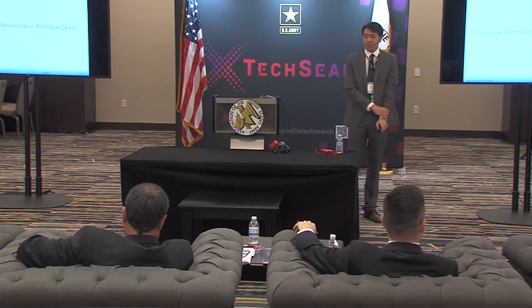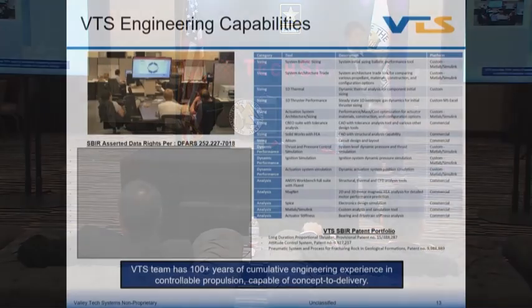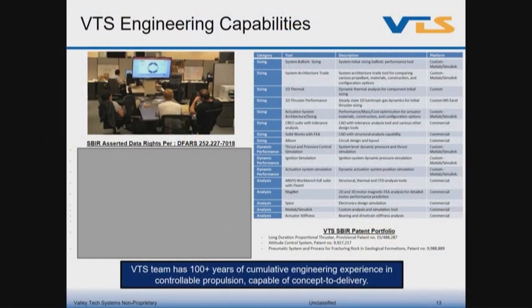Capstone demonstration prototype design. We went through a very extensive engineering design process for all this. In terms of the VTS engineering capabilities, the Aerospace Division is about 10 people strong. We bring about 12 years of SPR data rights and a lot of in-house and commercially available analysis capabilities. On top of that, we have 2 patents on our technology, as well as 2 patents pending. Cumulatively, we have well over 100 years of engineering capability, and we're familiar with all the way from concept to actually delivering hardware to our customer.